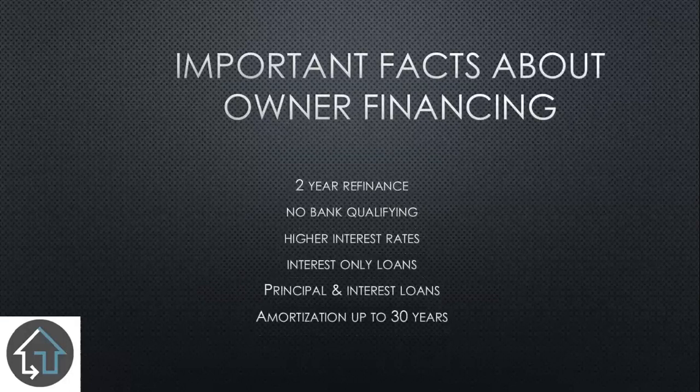Now, here are some important facts. Typically, when we do owner financing, I could tell you that it's not for everyone. Just because you have a lot of cash or savings that you want to put down, it's not for everyone. You have to be very aware of what you're getting involved with, and also what it is not.